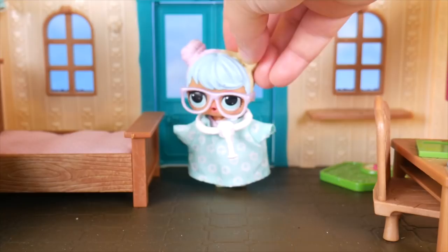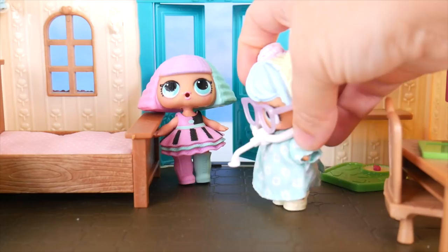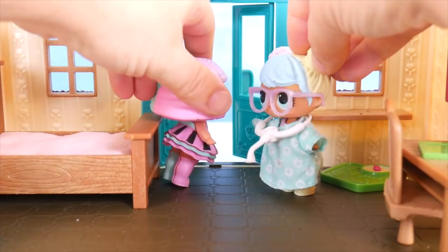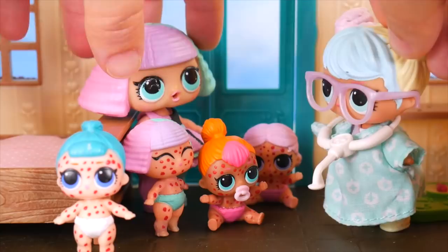No patients are here now, so maybe I can get a little bit of my work done. Oh, Dr. Bon Bon, Dr. Bon Bon, I've got a big problem. Oh my, Prankster, what is it? Are you not feeling well? No, I'm feeling fine, but come on in, girls. Oh my goodness, they've all got spots. I know, and they can't stop itching. Doctor, can you help them, please?